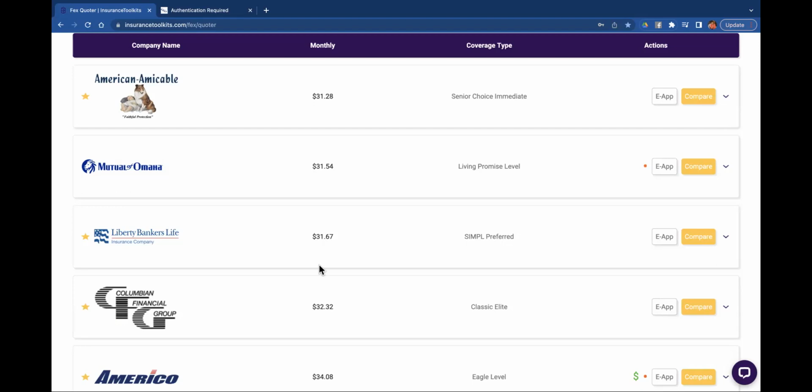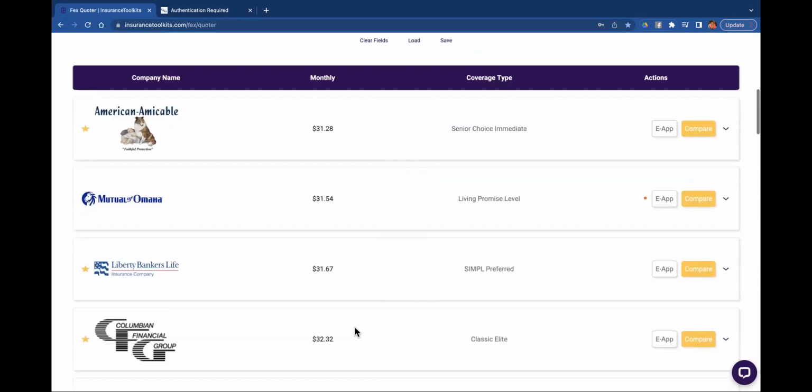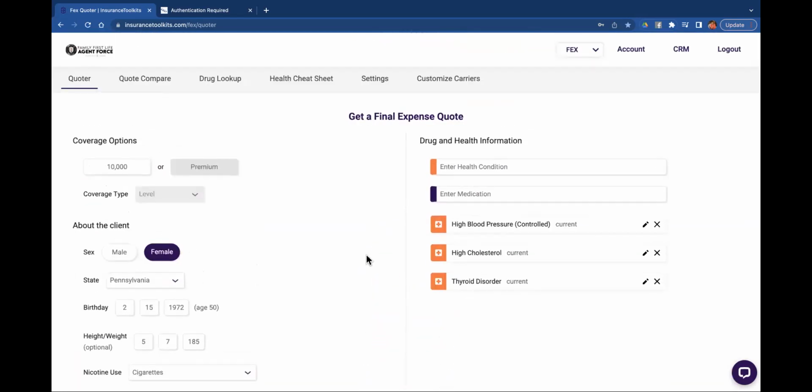And again, fam, don't run around. If you only have, say, Columbian and Americo, and say you have Transamerica, don't run around and ask your IMO or think that you have to have these other carriers. It's pennies. Don't create more stress for you. I worked with one carrier for 10 years and did just fine. Okay. But I definitely wanted to share this tool with you and how this works.